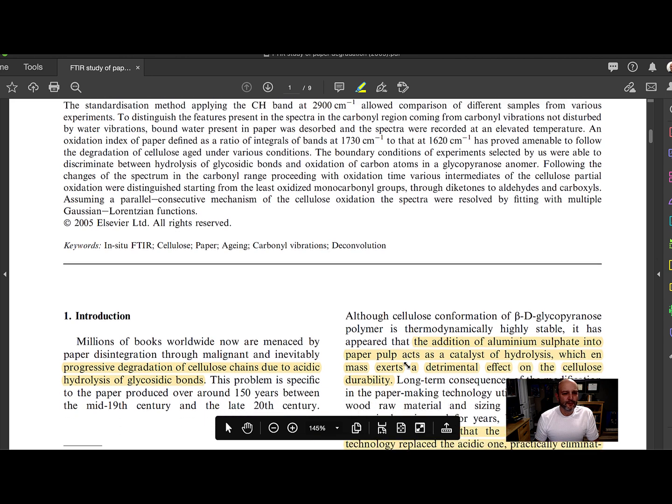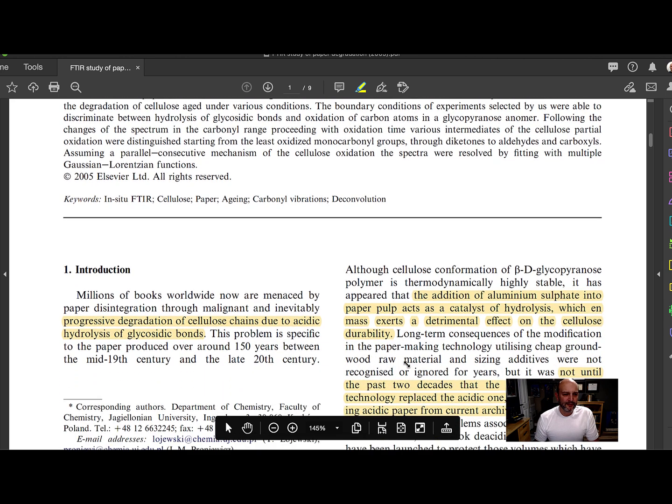It reads, millions of books worldwide are now menaced by paper disintegration through malignant and inevitably progressive degradation of cellulose chains due to acidic hydrolysis of glycosidic bonds. This problem is specific to paper produced over around 150 years between the mid-19th and the late 20th century, although the cellulose conformation of beta-D glycopyranose polymer is thermodynamically highly stable. Basically they're saying that paper from the mid-1850s to the end of the 20th century has this problem.